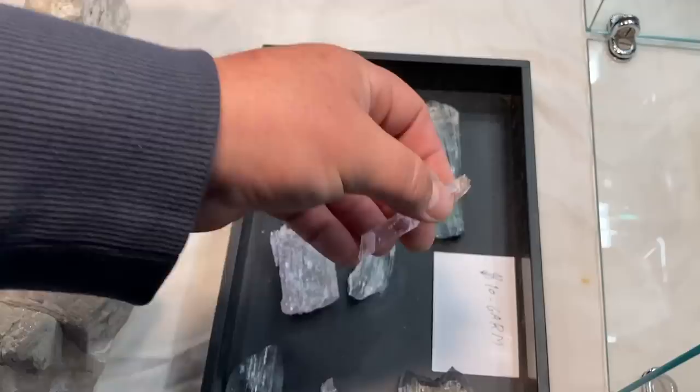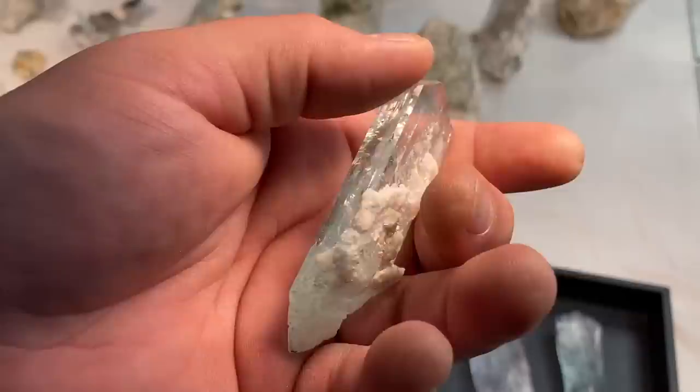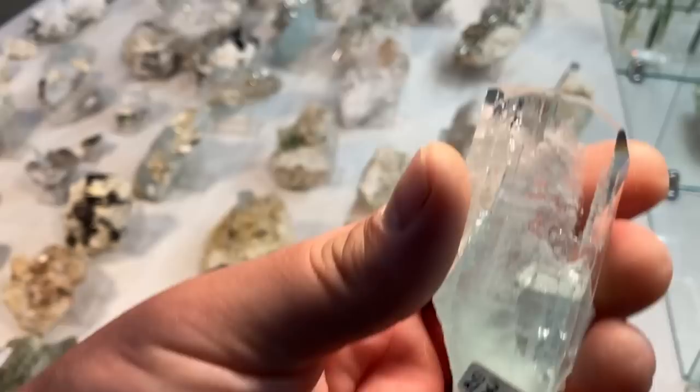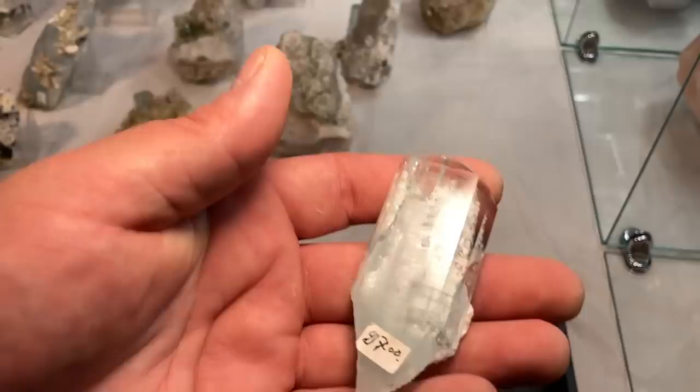Look at this aquamarine. $700. The backing looks fantastic. Coming through, it looks like an alpine tree in the wintertime, with an evergreen in the snow. That is a very special piece. Has it been polished? I can't really tell. Maybe not.